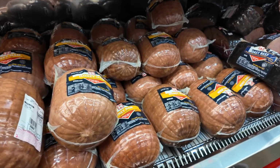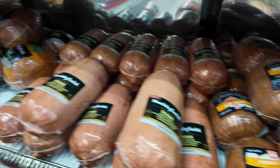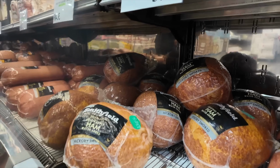Something we don't buy a lot of is big old things of ham like this, but yeah, they got you covered. And you can buy this huge one, hickory smoked, original pit ham, $3.49 a pound. Yeah, it looks like a turkey.